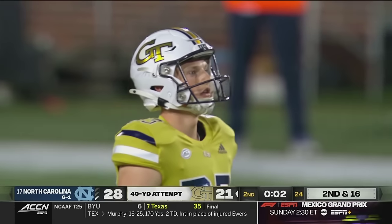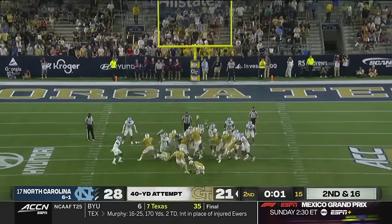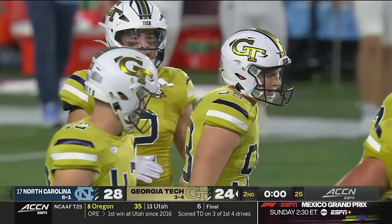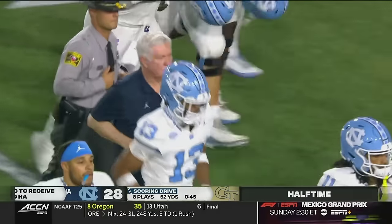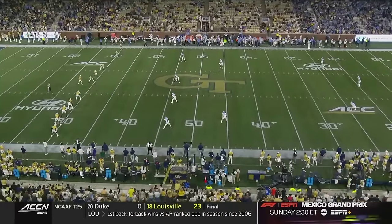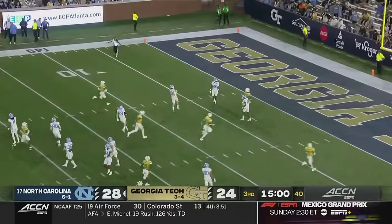Here's Burr. Final play of the half in Atlanta. 40-yarder to cut it to a four-point game. Snap, spot. Kick from Burr is perfect. So Aiden Burr from 40 yards ends the half. Little momentum boost for Brent Key's team. But Carolina gets the ball to start the second half. There'll be no return for the Tar Heels. Drake Maye goes from his 25. Tar Heels ball on the North Carolina 25-yard line.